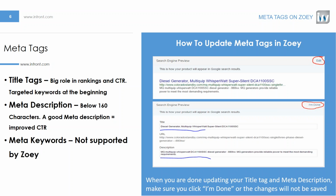And when you are done updating the title tag and the meta description, make sure you click on Done or the changes will not be saved. So previously when I started working within the Zoey platform, I went through about 2 or 3 hours of updating some pages, and then I would just publish that page thinking that it would save those changes, and I was going back through there and wondering what in the heck happened to my title tags and my descriptions. Why did they revert back to what they were? And it was because I did not click Done upon making those edits. So make sure you click on Done, and then you can update the page.